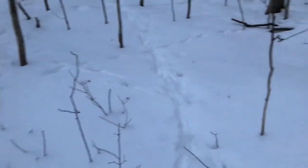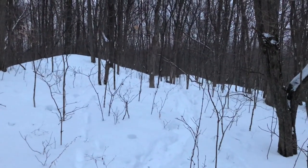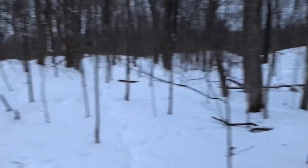And the interesting thing is that I rarely see deer up here. Only a handful of times have I actually seen deer at the cabin. I've seen them, of course, driving in and out of the cabin. But I'm sure the dog keeps them away. But yeah, really nice to see all these tracks. It's almost crazy how busy it is back here in these woods.